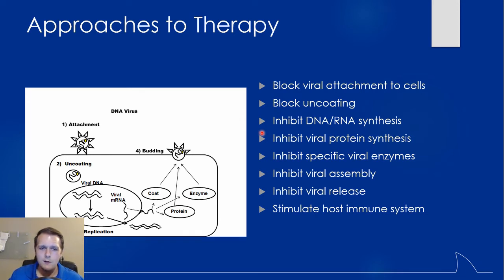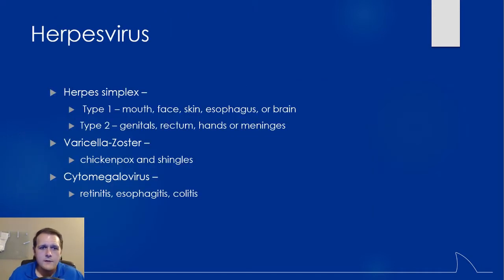So we'll talk about a few ways we can do that with some of the more common antiviral agents you're going to run into. First off, we'll mention the herpes virus. Of course, there are two main types of herpes simplex you might run into. Type 1 is mainly seen for ENT purposes, causing things like cold sores and affecting the esophagus. Type 2 is more relegated to genital infections. However, they can commingle in either place. Varicella zoster frequently causes chickenpox or shingles, and then you have cytomegalovirus, more prevalent in immunosuppressed individuals, which can cause retinitis, esophagitis, etc.